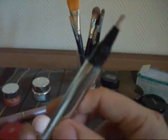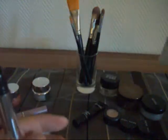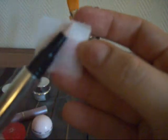What I use to clean the brush with, because I'm just a fanatic about cleaning everything and being sanitized, I usually use the alcohol pads from Brown. These are like when you put like injections or something. They come in little pads like this. Pull it out, they're soaked in alcohol, and just clean the front like this. Takes out all the excess.